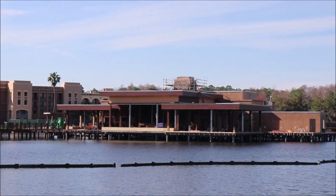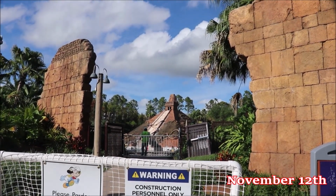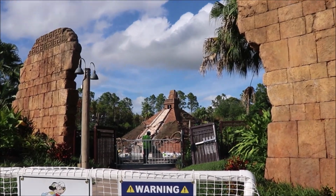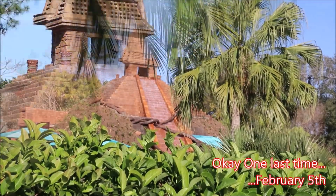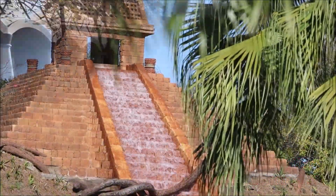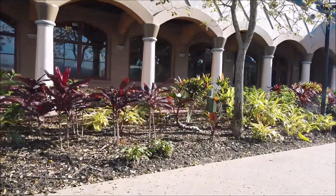In other Coronado Springs news, when we visited back in November, the dig site pool was closed for a major refurbishment. There were even construction workers inside the pool, so I knew it was a pretty major refurbishment. Well, I'm happy to report that the waterfall is flowing again, and the pool is back open. So let's head over to the main building for a couple of minutes. Really because I wanted to use some footage from my DJI Osmo Pocket.